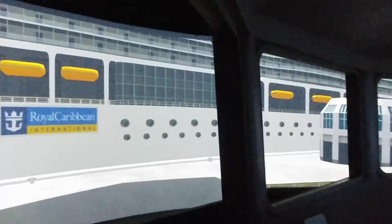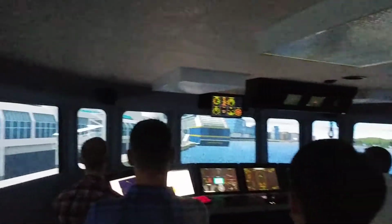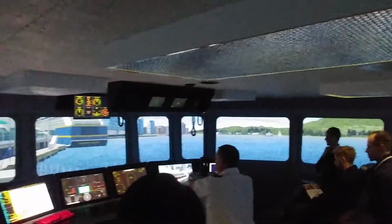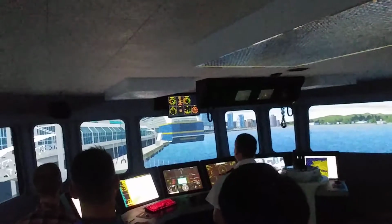Port stop, slow stern starboard. Half stern starboard set, sir. Very good. Half stern port. Half stern starboard set, 30 starboard wheel. Midships. You're probably going to touch a little harder than I was expecting. Good midships, sir.